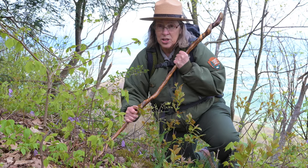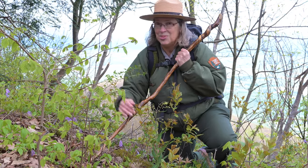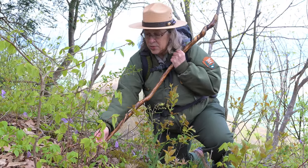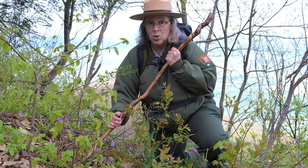Sometimes those leaves will be kind of shiny, and sometimes people think that is poison ivy because they look a little bit like that, but the leaves are fairly small. And if you notice the flowers like this, then that's very different from poison ivy. That's your wild sarsaparilla.